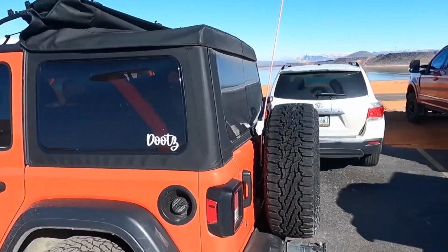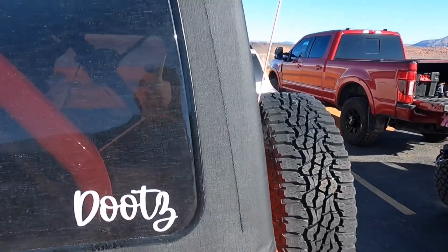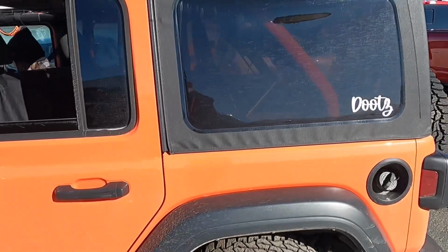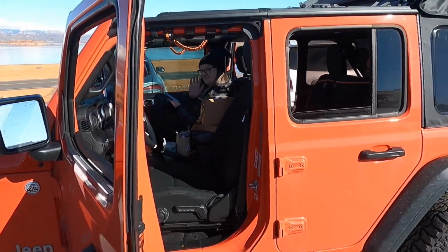My daughter Kevin has her Jeep. When she was little, she wanted to go for a ride in the Jeep, but she couldn't say Jeep. So she called it Dutes. So she named her Jeep Dutes. And there's McKinley, the other adventure daughter.